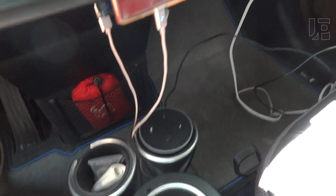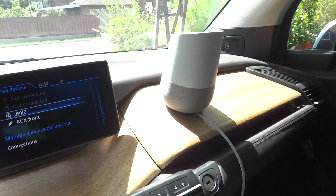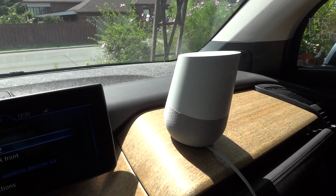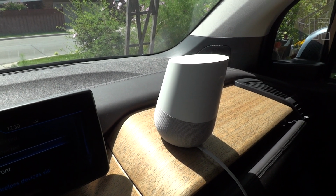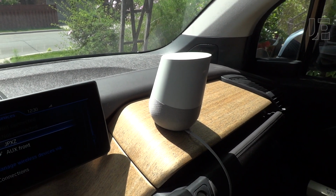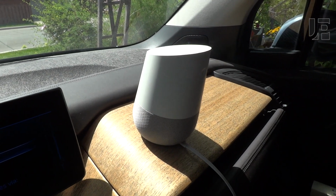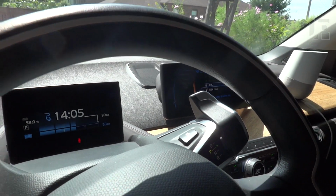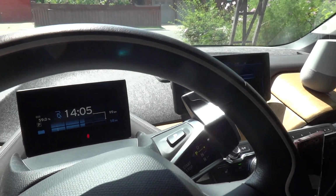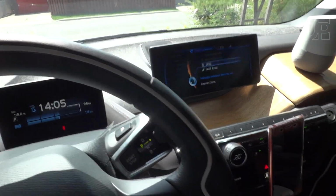Since it does share the same data, I can pull it up on the Google Home. I don't have to refresh. Hey Google, launch i3. Okay, let's get the test version of i3. Hi. What's the battery level? The battery is at 59% and is actively charging, which is estimated to be complete at 2:05 p.m.